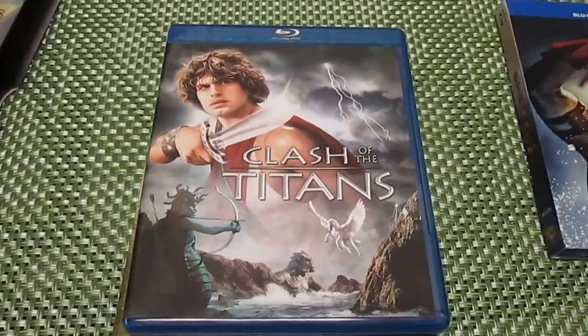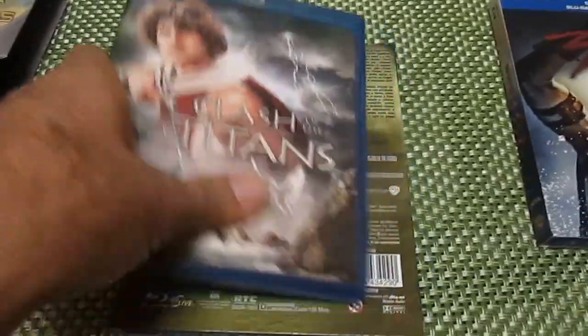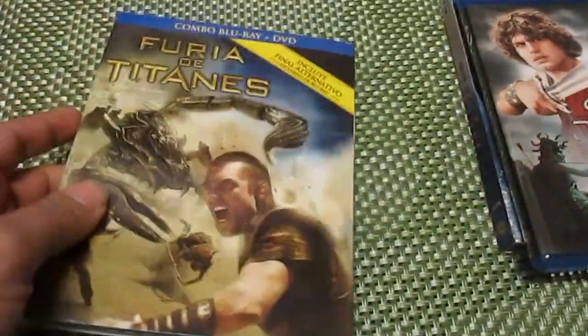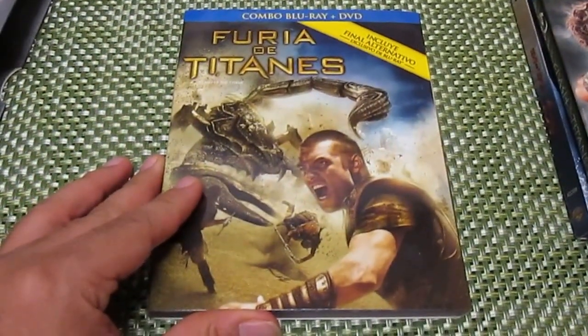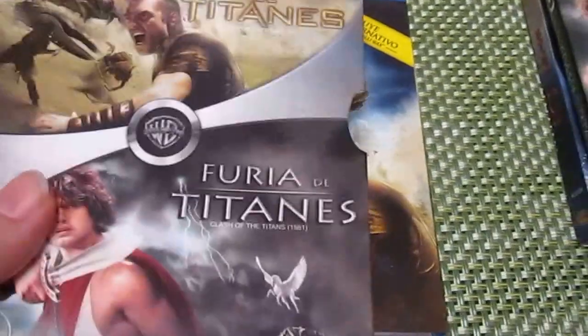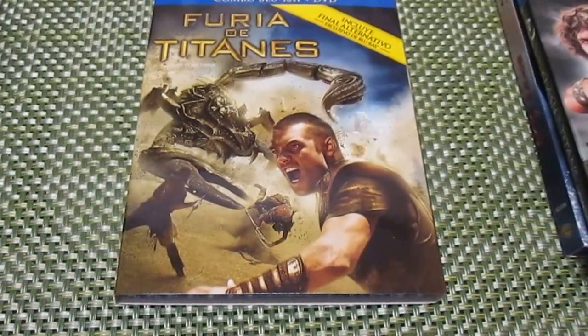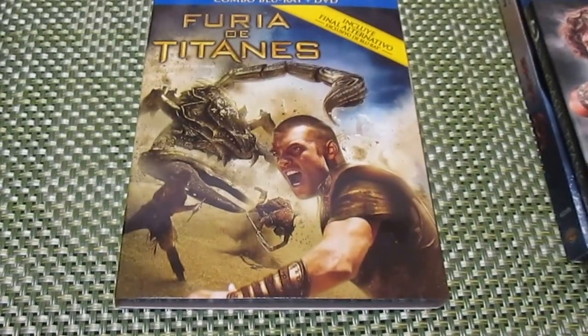I've always liked movies with a mythological theme. And then we have the remake, Clash of the Titans, as well. This one comes in a slipcase, so it's a slipcase within a slipcase. All right, yeah, pretty good. Pretty good effects and a good story. And the Kraken looks amazing.